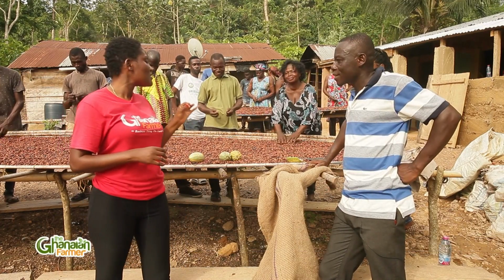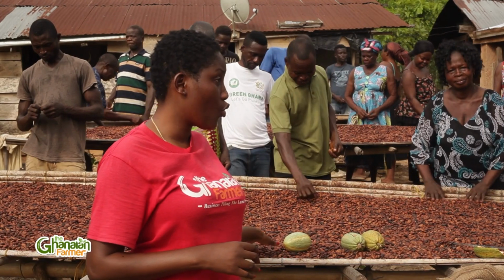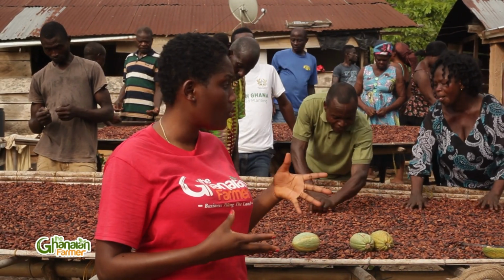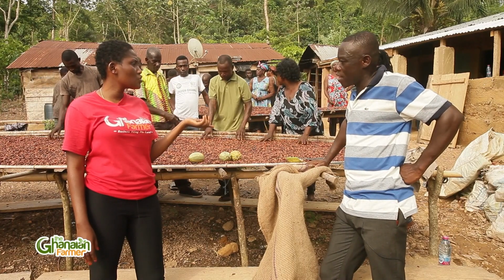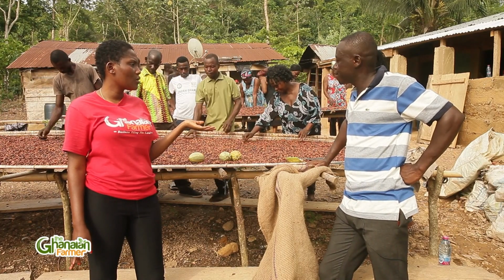So aside from me drying my cocoa beans to get the dry ones to go and sell, do we also sell the fresh ones? It's not normal. It's not normal. Yes, it's real.